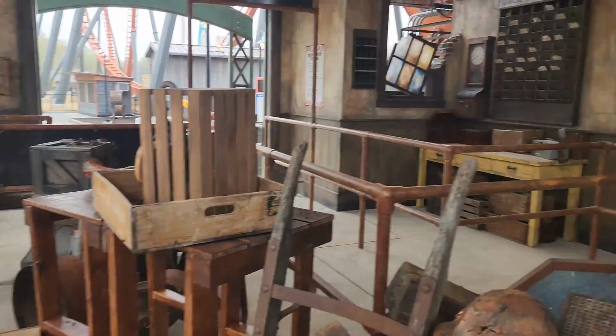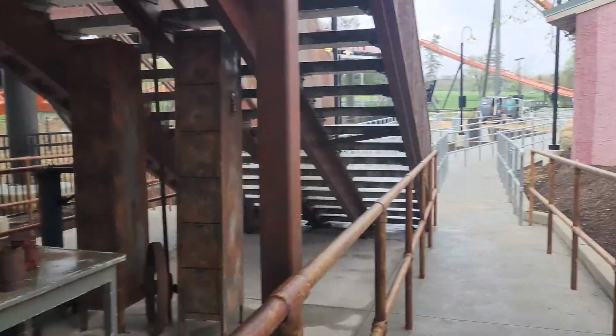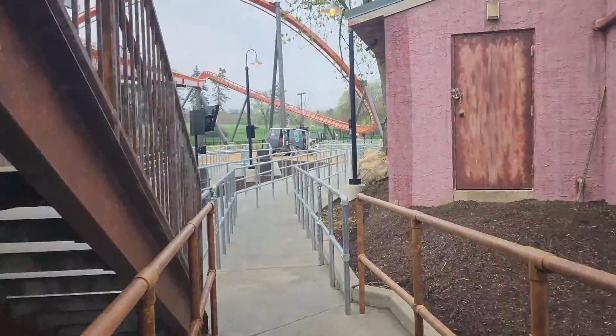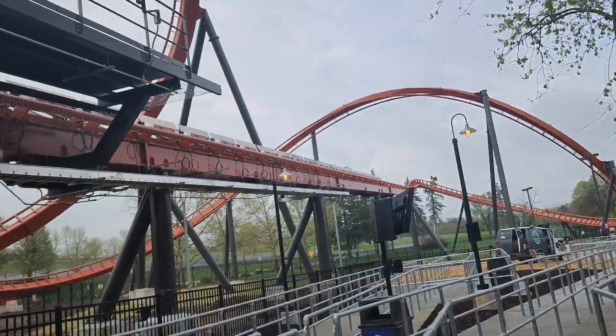They have a Cedar Fair. It kind of reminds me of the Copperhead Strike queue. Really well themed. Of course, you got the extended queue back there. Just might have to come back later on just to get some more photo shots.